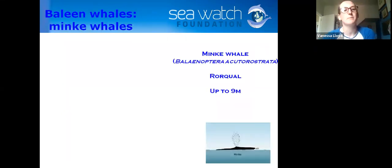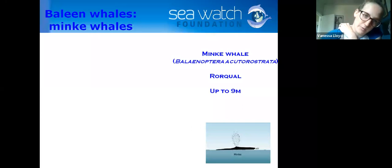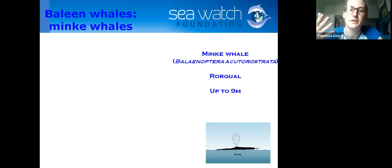So we'll start with some of the baleen whales that you might sight along the UK coast, beginning with the group of baleen whales called the rorquals. The smallest of the rorquals are the minke whales. I should have said, rorquals are a group of baleen whales which have throat folds, so they're able to open up their throats and their mouths very wide to take in large amounts of seawater to filter food from the water.